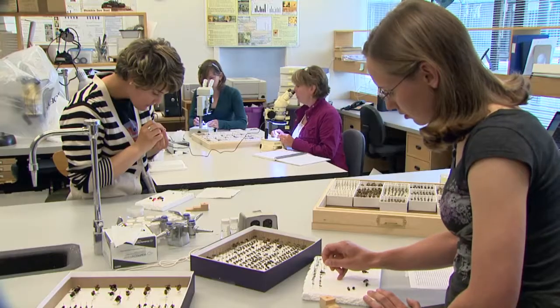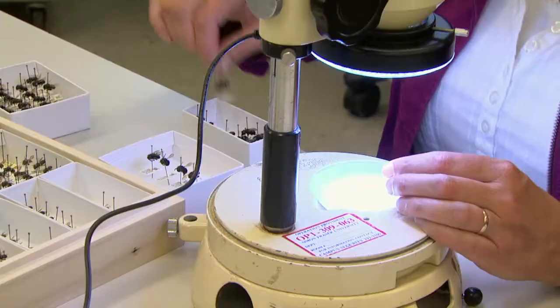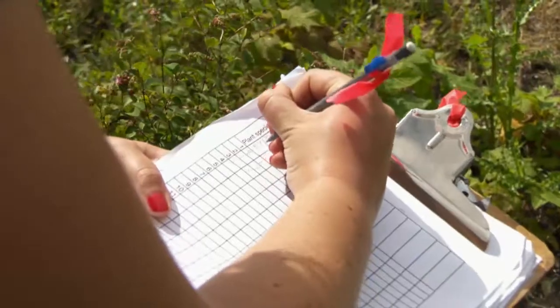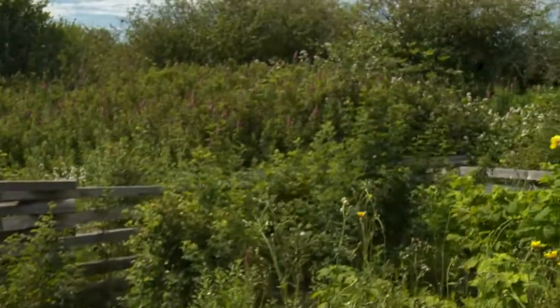The only way to identify the 450 species we know we have in BC is to actually put them under a microscope and key them out. When completed, the research project will inform operational and policy decisions made by Metro Vancouver. And hopefully from this project we'll be able to see if the restoration and the replanting of native species is helping the wild pollinator community. And at the same time, help educate people about the importance and diversity of pollinators in our region.